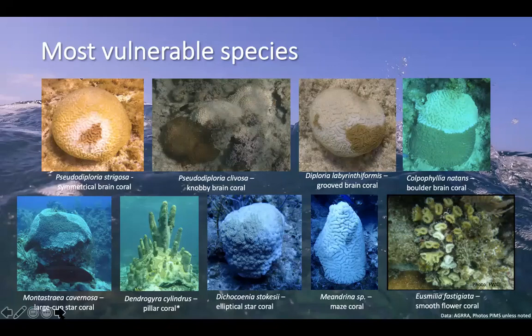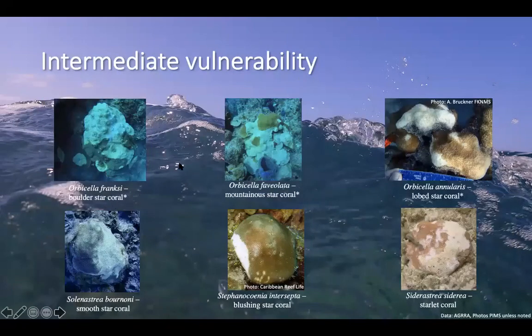But these aren't the only ones infected though. We see ones that are considered, and this is off the AGRRA website, intermediate vulnerability. A lot of these are star corals. A lot of these are major reef builders, especially the Orbicella ones, boulder star coral, mountainous star coral, lobe star coral, are all really some of the most important ones for creating reef framework. And they are at least intermediately vulnerable, kind of the second tier vulnerability, but other species as well.